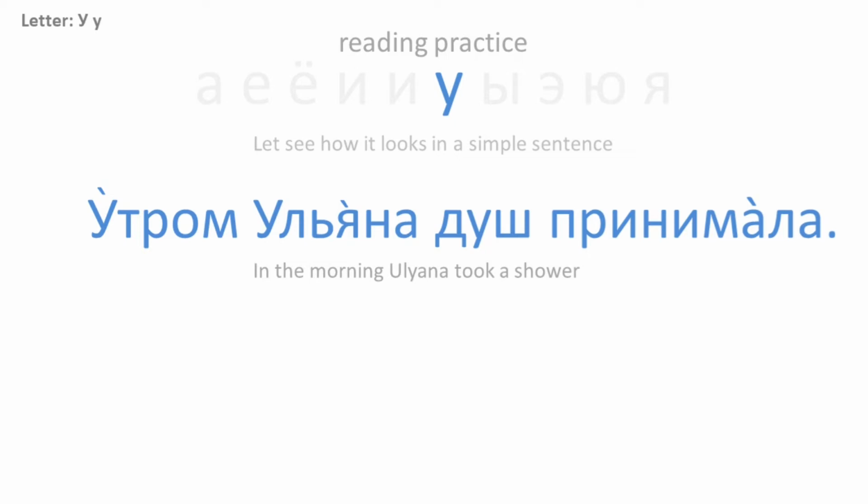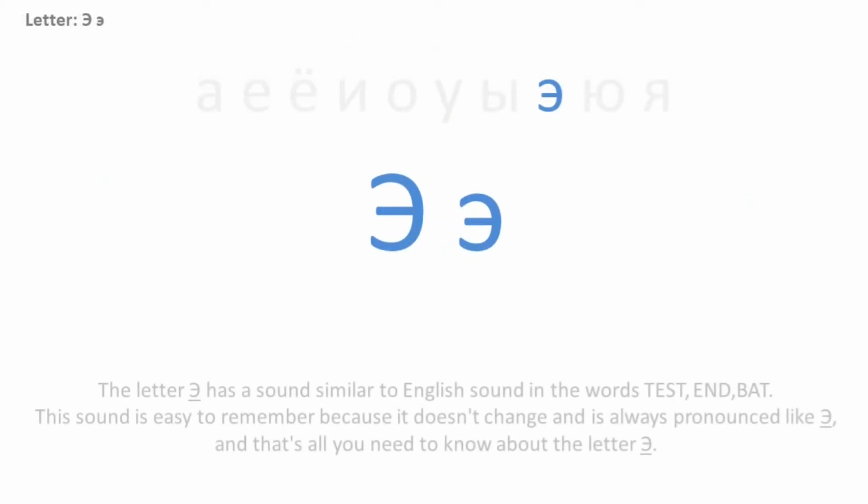That's it. Next letter, Э. The letter Э has a sound similar to the English sound in the words 'test' and 'bet'. This sound is easy to remember also because it doesn't change and is always pronounced like 'eh'.